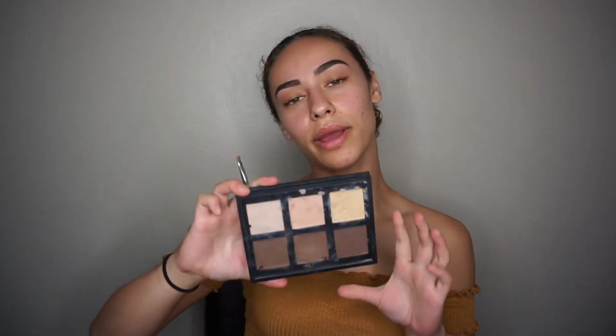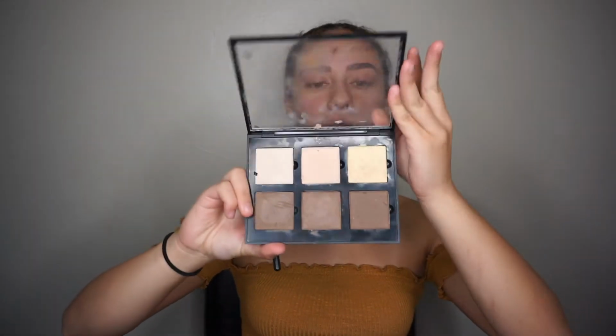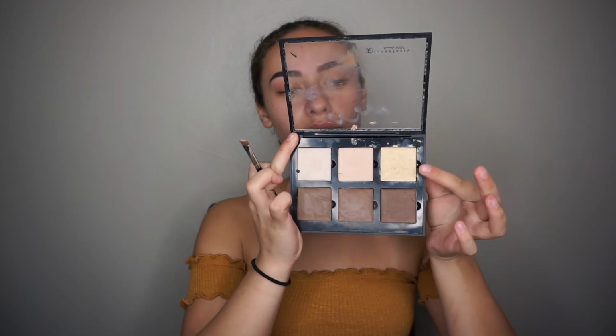And to highlight my brow bone, I'm just going to use my Contour Cream Kit by Anastasia Beverly Hills in the color Banana, which is this color right here.